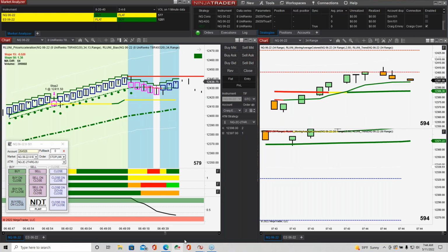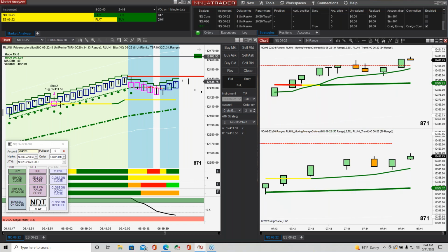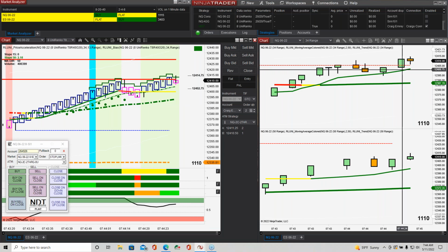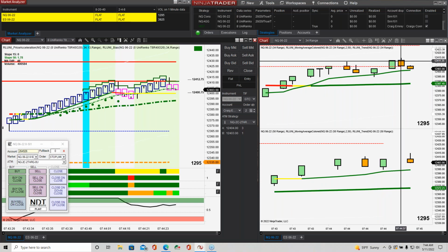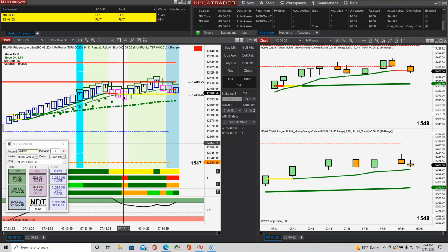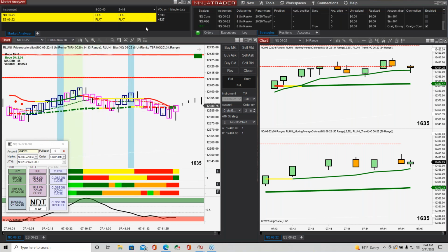Let's see where we're at right now. Well, it looks like we're heading into potentially an up move. See, now this candle right here, look at this, did not break this line yet. Okay. So that's just something to look at. $641, 741.